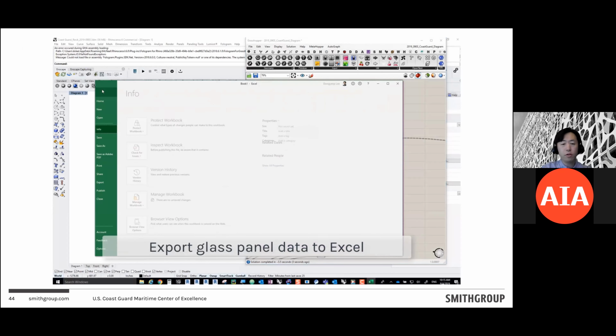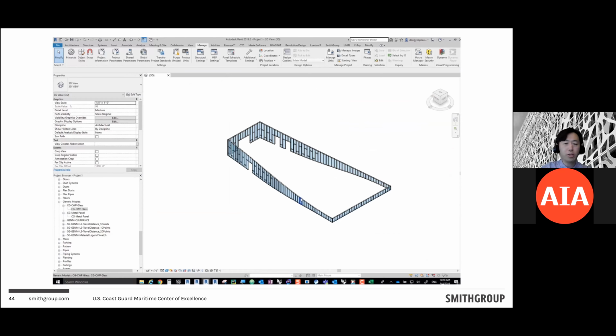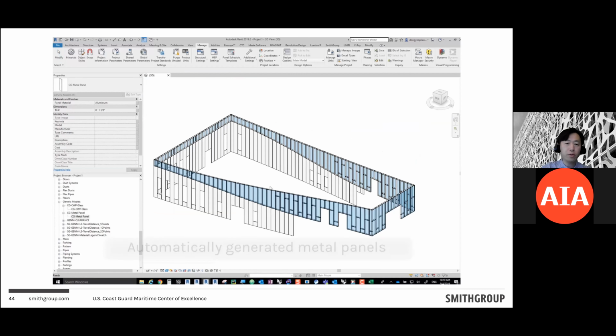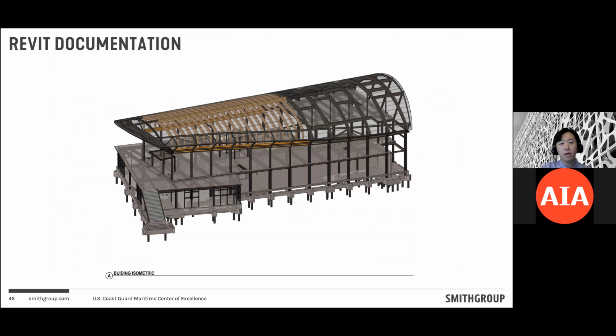So this short video shows how it exports the geometry data from Grasshopper to Excel and then generates Revit families in Revit using Dynamo graph definition. I'll just skim through the Revit documentation sheets.